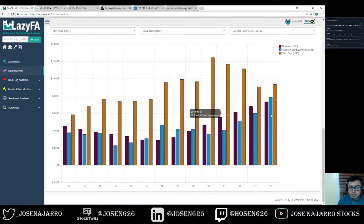Cash equivalents. Also look at their cash. If we were talking in the first quarters of 2017, I might not have been so bullish on MU, just because our cash to total debt ratio was crazy. Look at it, it's 3.36 to 12. So that's a 1 to 4 ratio. That seems pretty scary on my part.